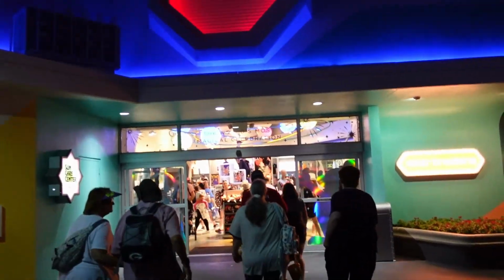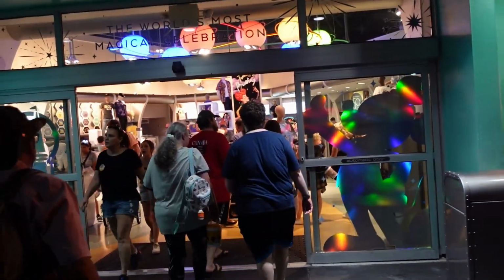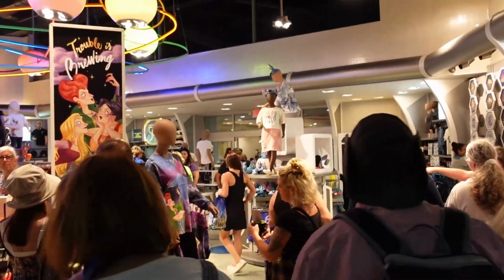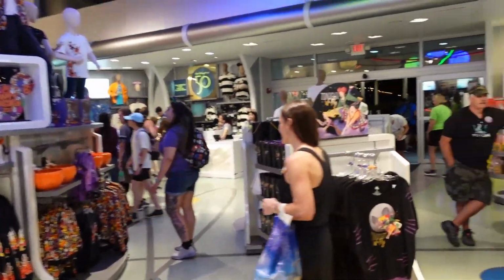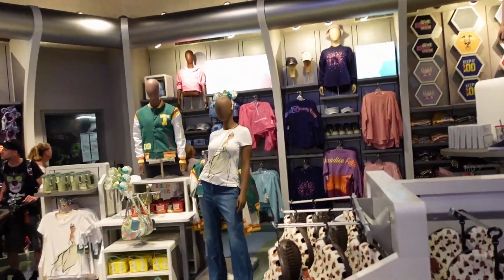Since we're over here, we might as well jump into Star Traders and see if there's any Christmas merch or anything. I doubt there will be. It's probably all just in the Emporium, but it's always worth a shot because sometimes we find some super remote thing in here that we didn't see anywhere else. And we get surprised and we're like, yes, score! It's like finding a hidden treasure.